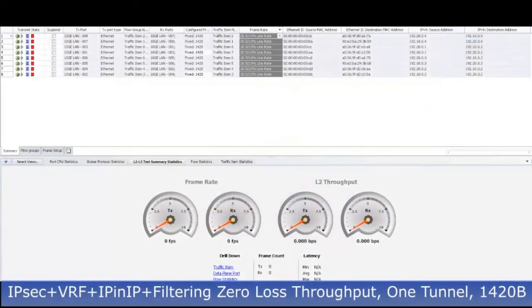This is the Ixia traffic generator user interface, where we see the configured traffic items on the top and throughput gauges on the bottom. Clear traffic is injected into the first security gateway. It is encrypted and sent to the second security gateway, where it gets decrypted and forwarded in clear back to the Ixia.